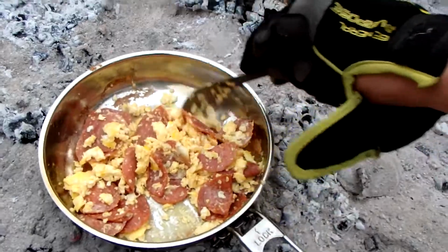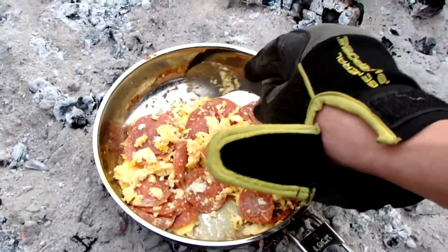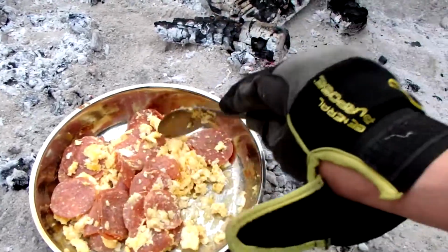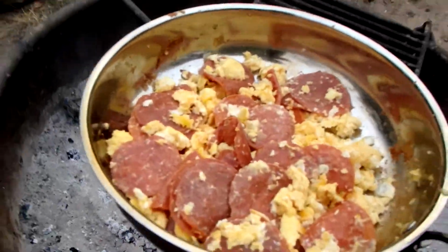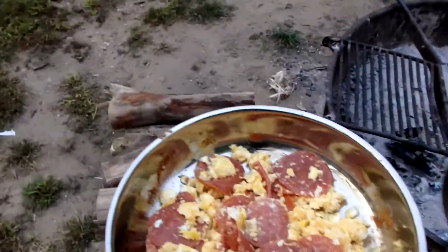All right, guys, it's not sticking too bad. I got a few little bits here and there, but you can see that it's scraping off. So it's 100% better than it was last time. And these are pretty much done. So definitely a lot better than it was last time.